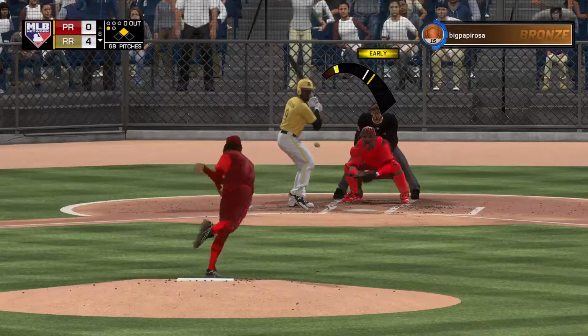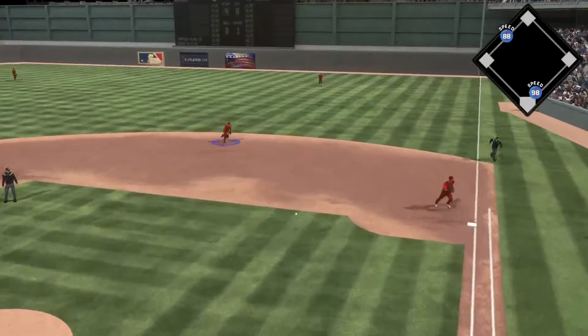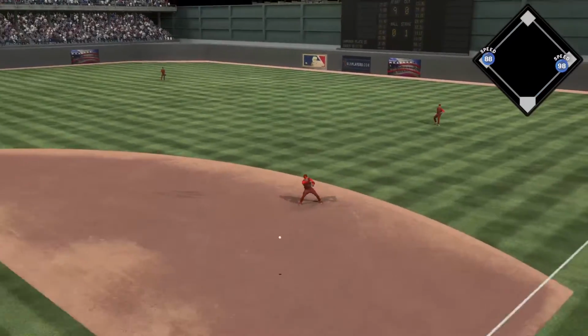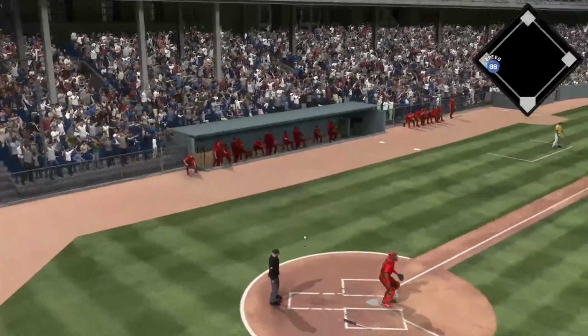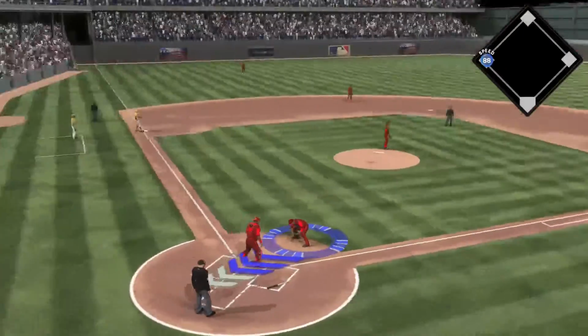0-1 count. Here's the pitch. Softly hit toward the hole. He's got to hurry. Throw just in time as he was flying down the line that time. Throw to the plate goes right by him.